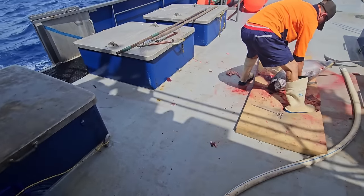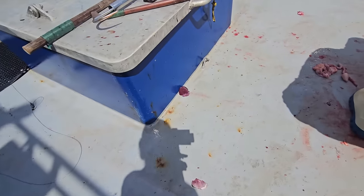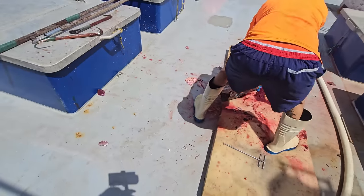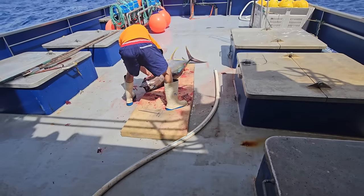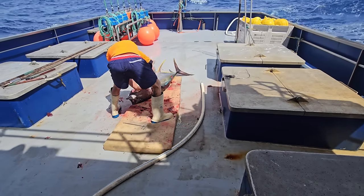So there's your heart, still beating. And the old shits and giggles as you get the greenhorn to eat the beating heart. Pretty standard on tuna boats.